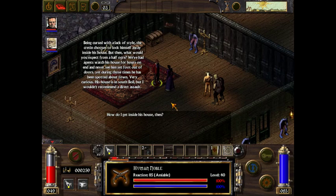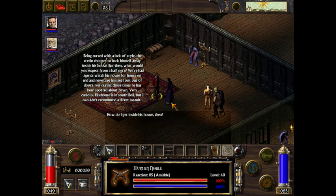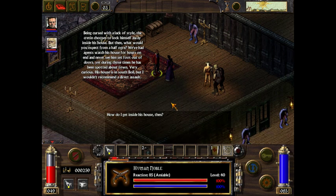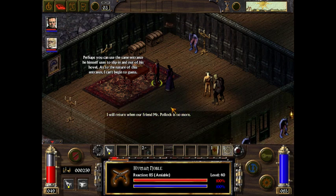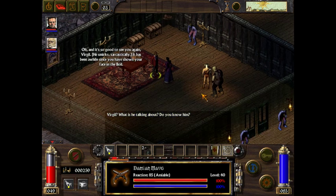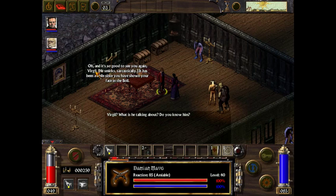Being cursed with a lack of style, the cretin chooses to lock himself away inside his house. But then, what would you expect from a half-ogre? We've had agents watch his house for hours on end and never seen him set foot out of the doors. Yet, during those times, he has been spotted about town. Very curious. His house is in South Boyle, but I wouldn't recommend a direct assault. So how do I get inside his house then? Perhaps you can use the same entrance he himself uses to slip in and out of his hovel. As to the nature of this entrance, I can't begin to guess. I will return when our friend Mr. Pollock is no more. Oh, and it's so good to see you again, Virgil.